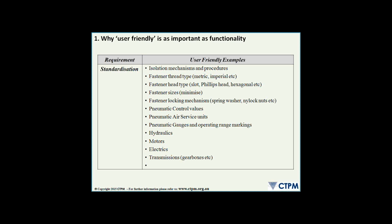So you then have pneumatic controls, their service units, even gauges on pneumatics. If we want our operators to walk past a gauge and tell whether we're in operating range or not, we want the gauge very easy and visible to see. And again, I've seen many new equipments come in where gauges are placed either in awkward situations or a very small design that are very hard to read from a distance. Hydraulics, motors, electrics, transmissions. So there's a lot of things we can standardise.